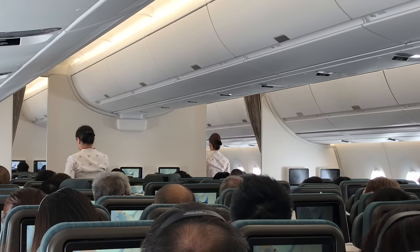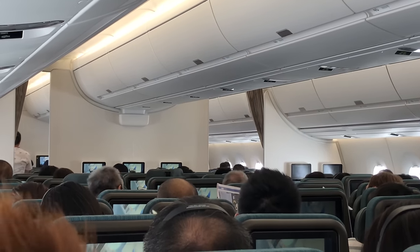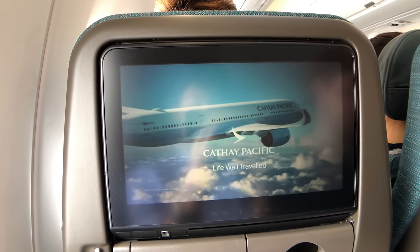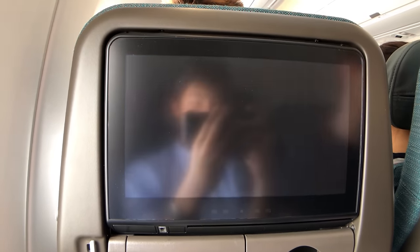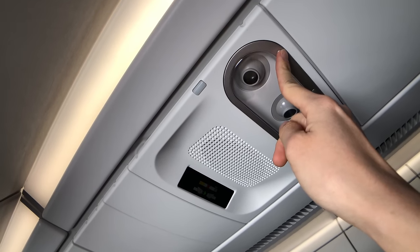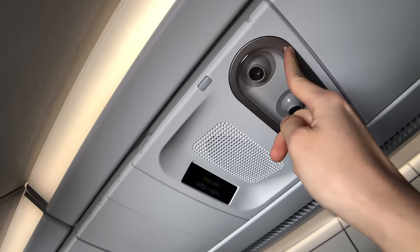Please take a look at your safety card for what to do in the unlikely event of an emergency. Now available on our new A350. Aircon is centralized and you can switch on the reading light by pressing the button.